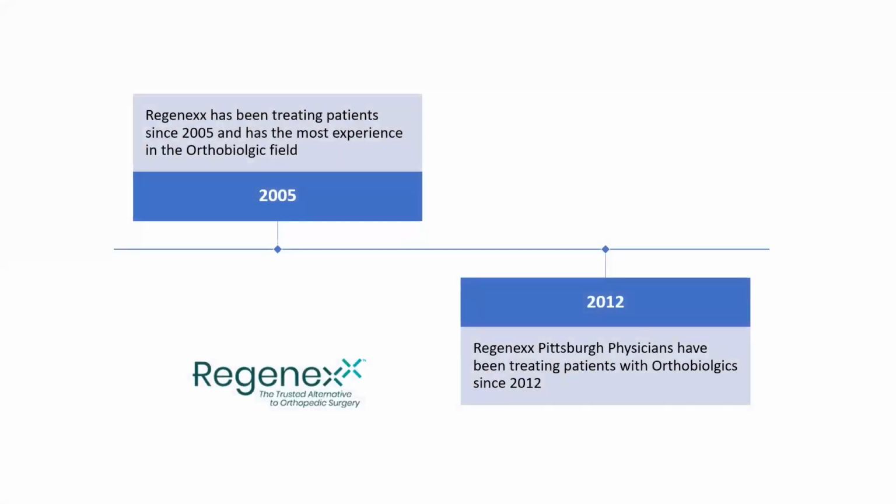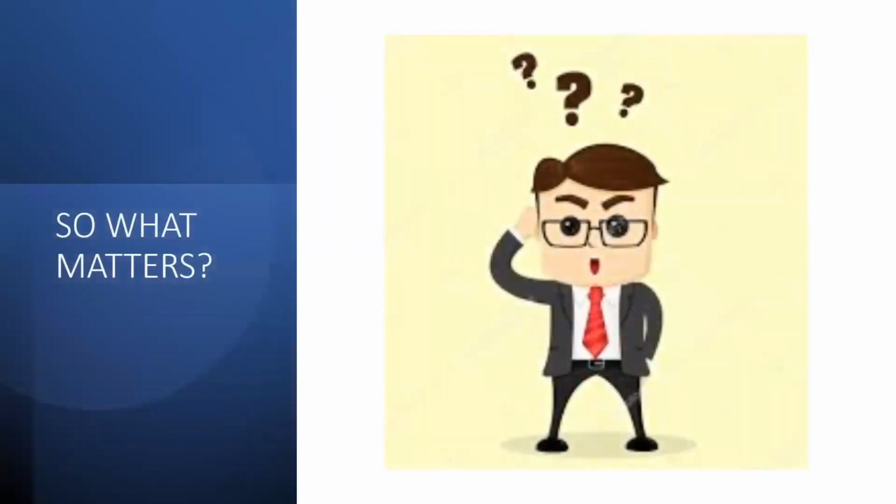So Regenx has been treating patients as a network since 2005. That's when they started doing procedures in the orthobiologic field. Regenx Pittsburgh became a part of the Regenx network in 2012. We were one of the first practices to actually join into the Regenx network. So we've been practicing with them for quite a while. And we've done many procedures as a result of being in the network for so long.